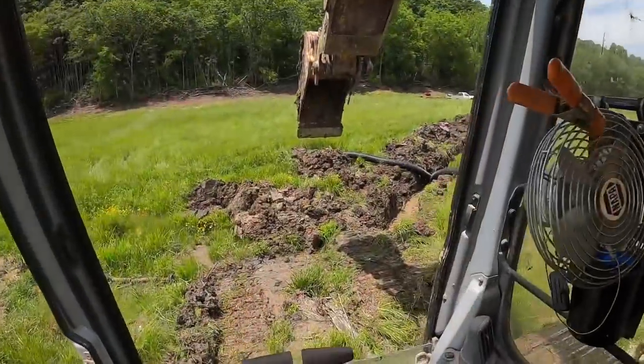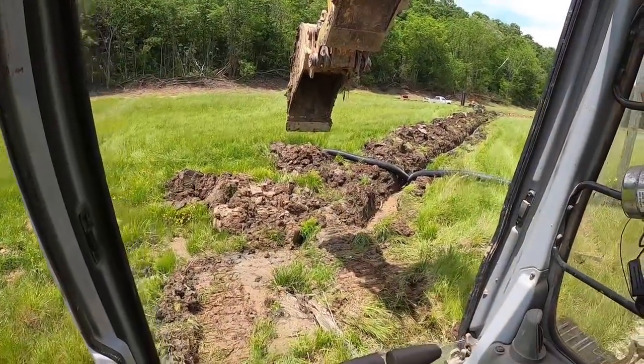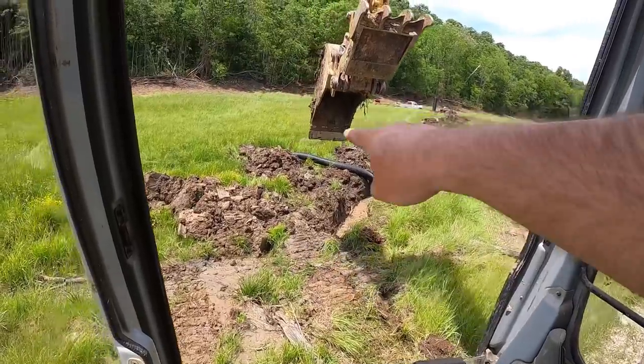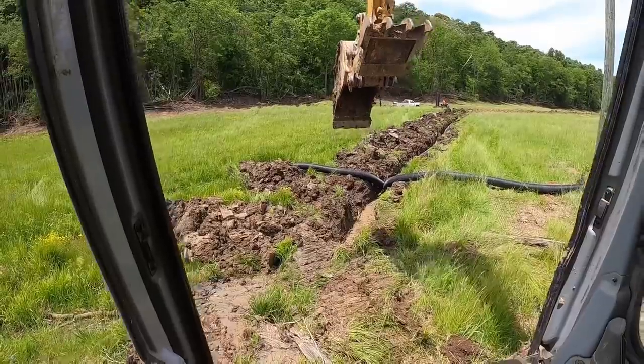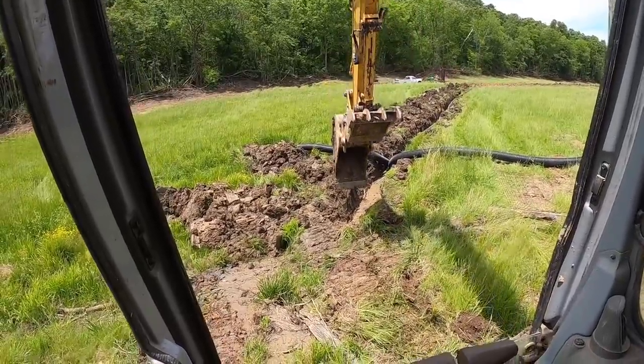All right, guys, we are pretty much to the end of the run here. We're going to be about 10 feet short on that pipe and about 10 feet long on this pipe. You'll figure. And I'm going to dig the last little bit back here.